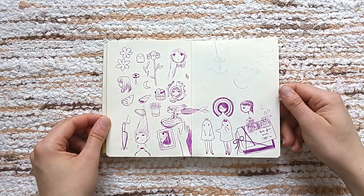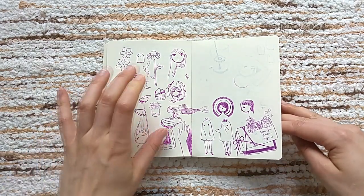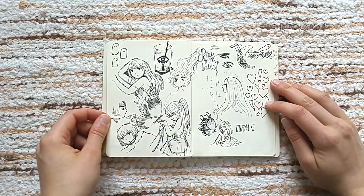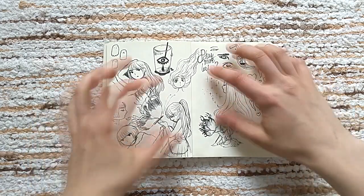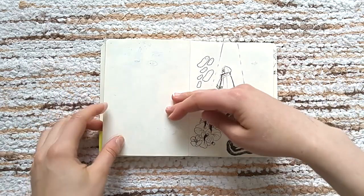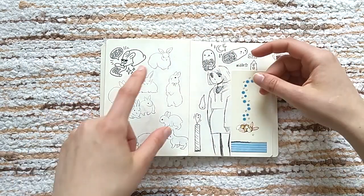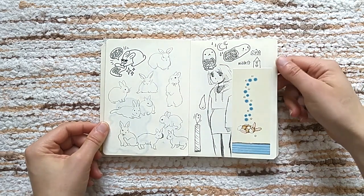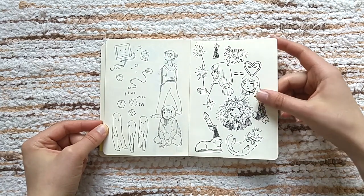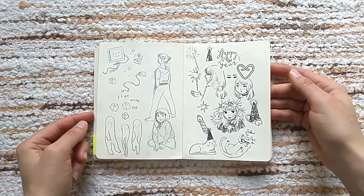More little ideas. I think I was going through a lot of things that I could do for Inktober, because I like to plan beforehand and get down ideas, so I don't go, oh no, what am I gonna draw today? But I can think about what ideas I had before. More clippings and ideas. Actually, a lot of bunnies that day. More ideas and just sketching around. Some cats and oh yeah, I was sketching ideas for a Happy New Year artwork.